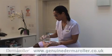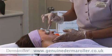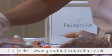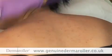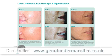Here at London Bridge Plastic Surgery, we've been using the genuine derma roller for about 2 years. Derma roller is actually suitable for anyone. It can be used on all skin types. We can use the treatment on the face, on the neck, the décolletage, anywhere on the body and the hands. The derma roller is fantastic for rejuvenating the skin and improving elasticity of the skin or surrounding areas, particularly with acne scars. It will reduce the indentation of the scar and make them much more shallow.